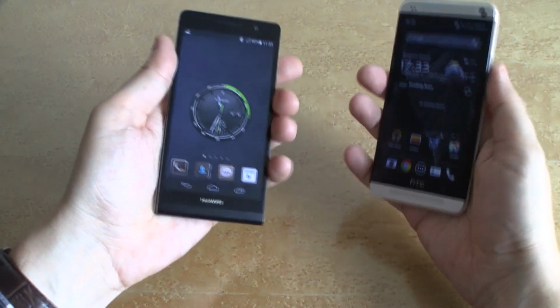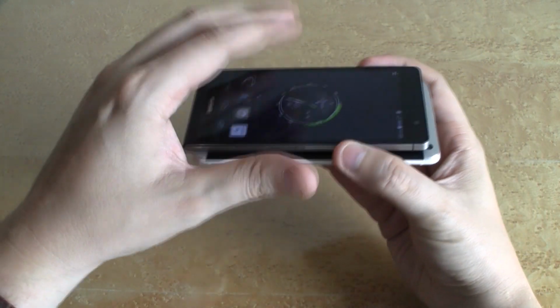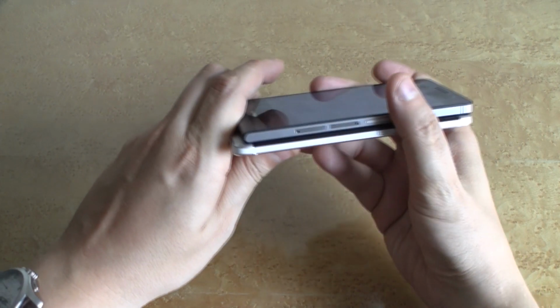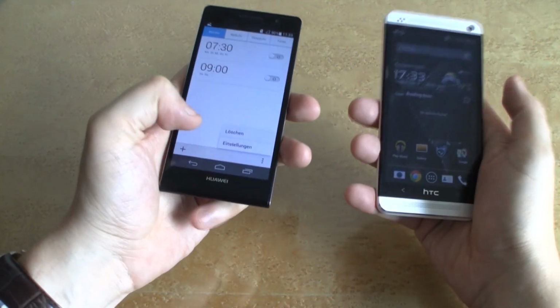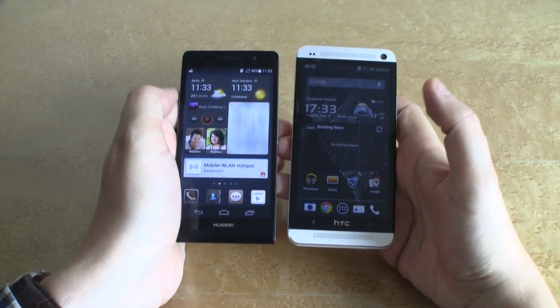But in terms of the design, seriously, I have to tell you that in my opinion, the HTC One is just facing its very, very first competitor on this market. Beautifully designed, the Ascend P6, nice brushed aluminum. It feels good in your hand, so it's great to see that there are more amazing smartphones coming from Asia.